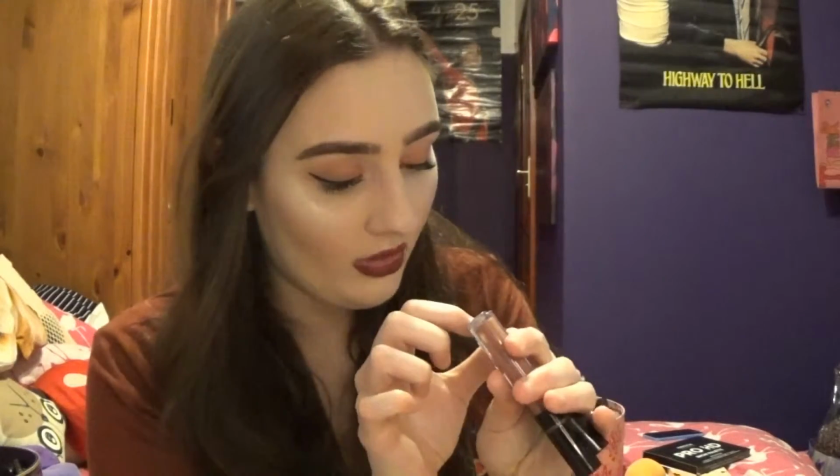So I got 3 shades. I have the shades Clara, Endora, and the mystery middle one, which is the one I have got on today. Not really sure what the name is, but it is on their website. I will look it up and put it on the screen somewhere here so you can see the name. But yeah, this is the colour I've got on my lips today. It's very nice. It's a little bit patchy, but it's nice for what it is.